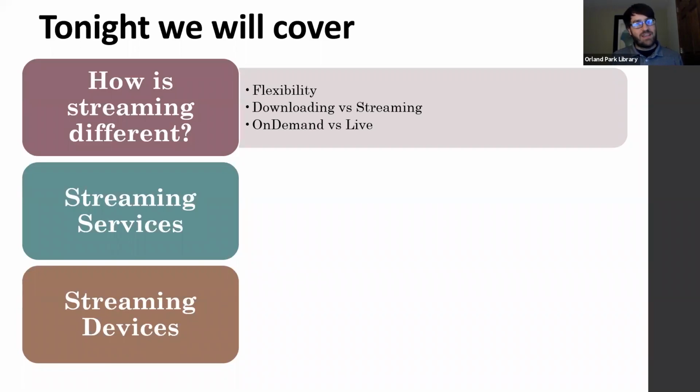So how is streaming different? We want to talk about the flexibility that comes with streaming. It's a very different setup than your live TV and maybe your DVR options if you have that. There's a lot more you can do now with streaming services and television, especially on mobile devices, tablets, laptops, all those things. We want to talk about downloading versus streaming. These are two very different things, and they can affect things like your data plan, for instance, for your cellular phone. And we'll talk about how that can affect things. And when do you need a Wi-Fi signal to watch what you're watching, and when don't you?